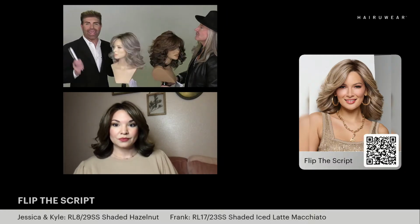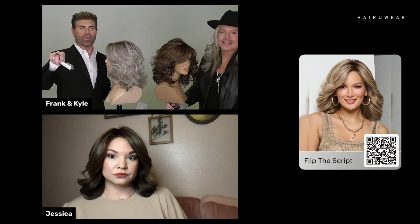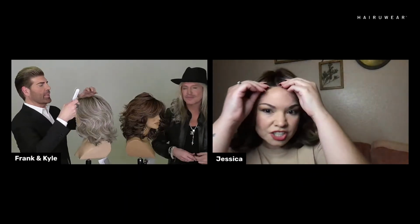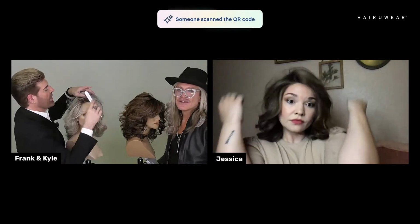Now, Michelle wants to know, can you change the part? I'm not sure. What side do you have it parted on right now, Jessica? Is that the part that it came with? Yes, this is. I moved it over just a little bit. Right. So you can, because this is a monofilament part, you can change the direction of the part. It's parted on the left side when you're wearing it, so you can part it over with the monofilament top to the other side.